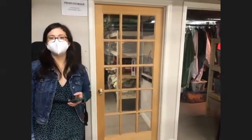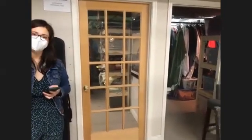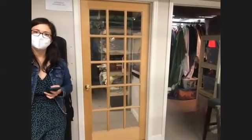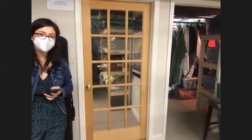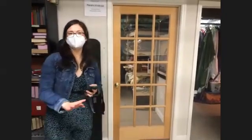We also still have in our prop room, that you'll see momentarily, some props from The 39 Steps that were borrowed from Olney Theatre Center that still have to be returned. Whoops. Nobody tell Olney. I don't think they mind. The pandemic kind of put a hold on getting those back.